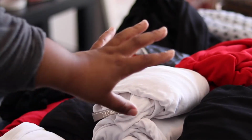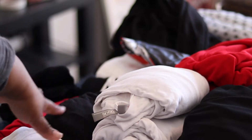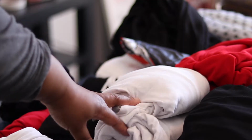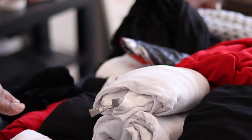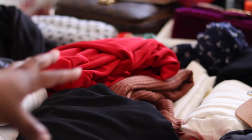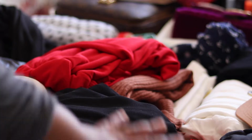Got my short sleeve t-shirts, my long sleeve tops as well. So I've got two black ones, I've got two long sleeve white ones, two white t-shirts, and then I've got a few bodysuits and a crop top there. And I've got a jumpsuit, I've got dresses, mainly dresses. I've got like about 8 dresses. So I've got jumpsuit, dress.